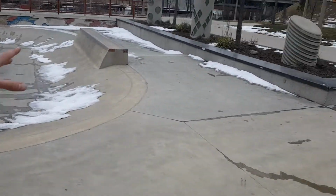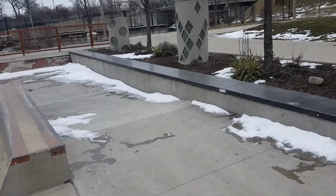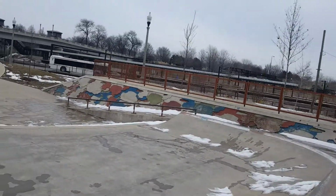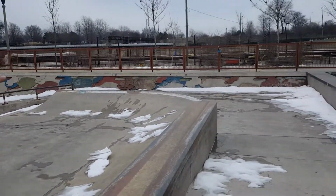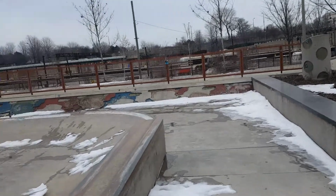Over here is the kids section. It's got like a 3-foot China wall. It's almost like a Jersey barrier height. Little roll into a long rail down there. I think they missed a big opportunity with this decoration. They should have just left that wall flat for wall rides. I think that would have been really sweet.